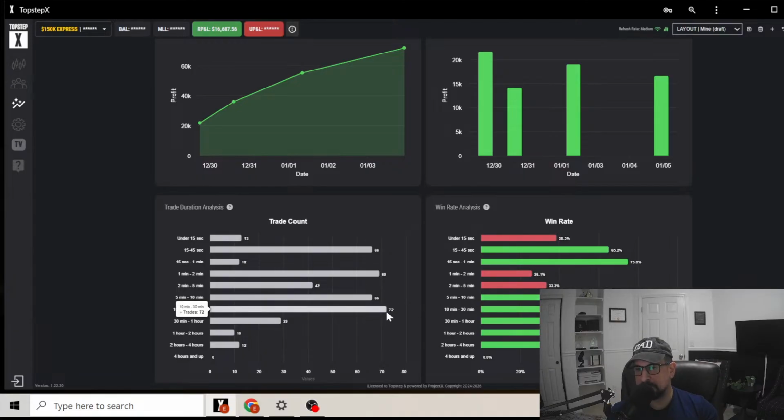Because my 5 to 10 minutes and 10 to 30 minute win rates, all of these are green, right? Over 50% of the time, I'm right. My 1 to 2 hours is 90% of the time. When I hold for 1 to 2 hours, it's 90%. So I need to see if I need to validate or invalidate whether I'm making the right decision when I'm getting out of these trades.